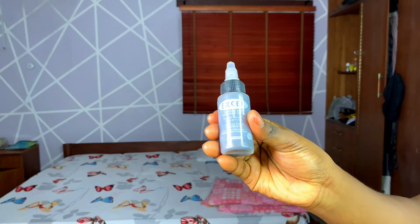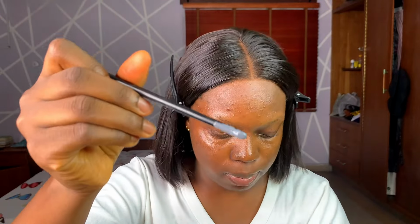So I'll be using my lash extension. I'll be using this glue by Excel, and I'll also be using my lashes I got from a nearby supermarket. So yeah, I'll be using the strip lashes. I'm not going to be using those clustered ones. I'll be using this one which you just add to your eyes.